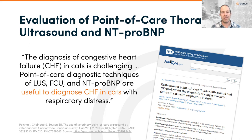And an interesting finding that came out of the ultrasound literature in cats specifically was looking at subjective left atrial enlargement as a really sensitive and specific factor, which I'll leave to our other hosts to talk about, but that it's actually a really helpful technique specifically for beginner sonographers.